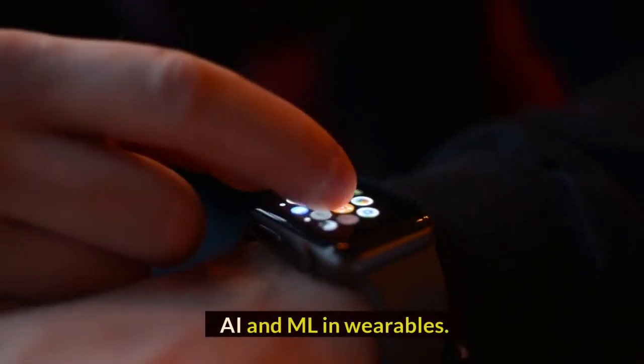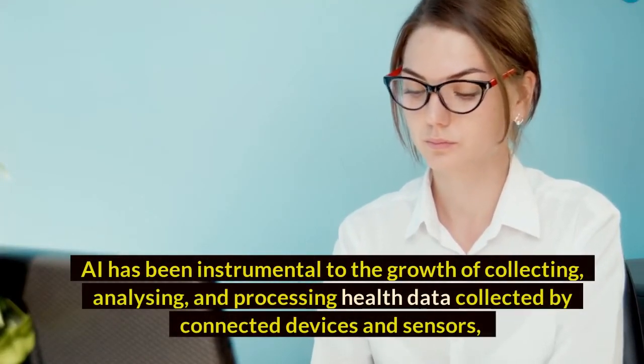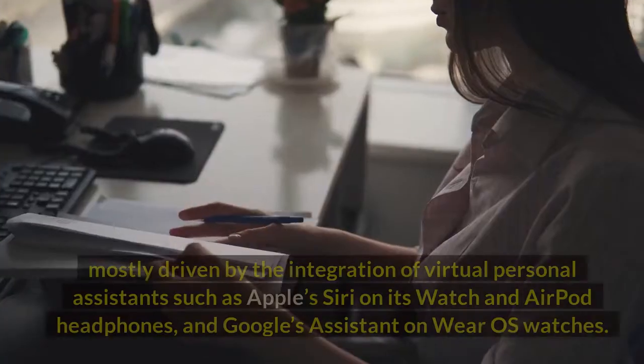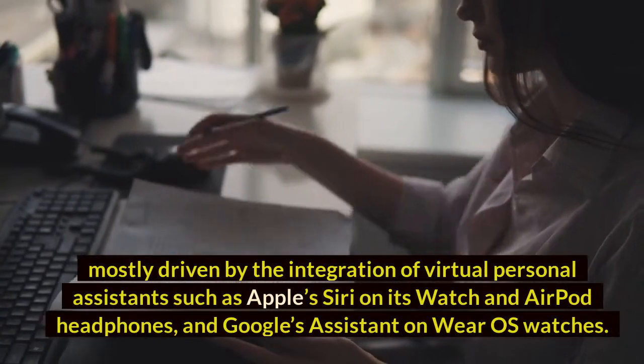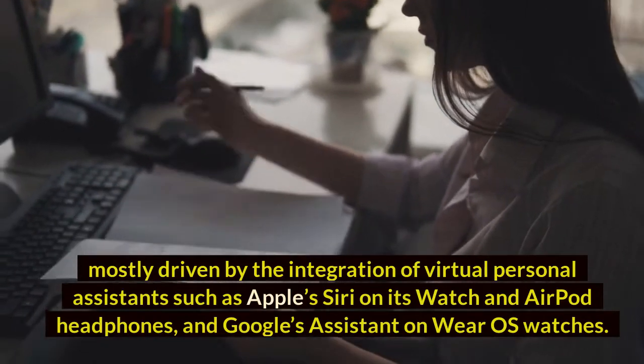AI and ML in wearables. AI has been instrumental to the growth of collecting, analyzing, and processing health data collected by connected devices and sensors, mostly driven by the integration of virtual personal assistants, such as Apple's Siri on its watch and AirPod headphones, and Google's Assistant on Wear OS watches.